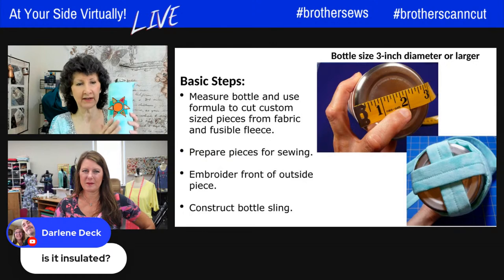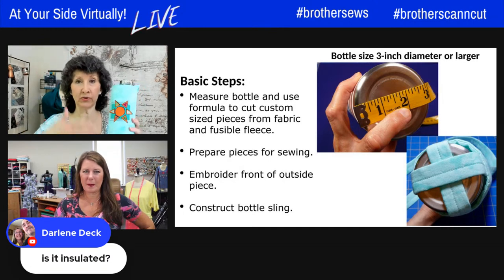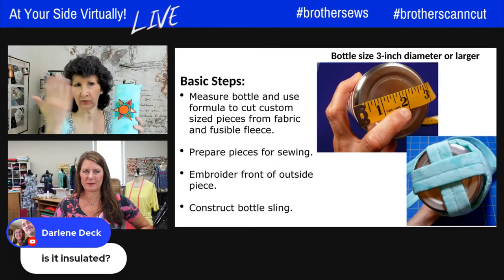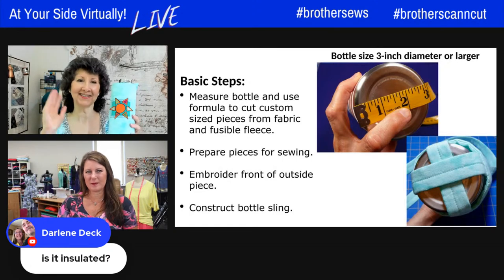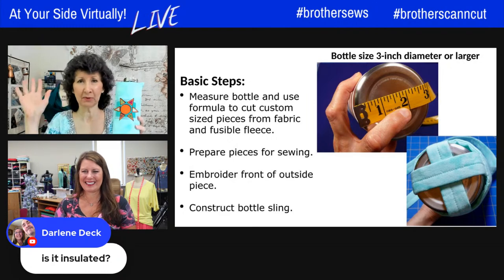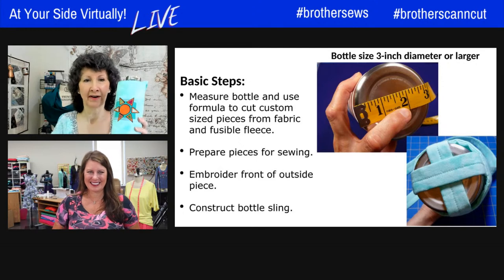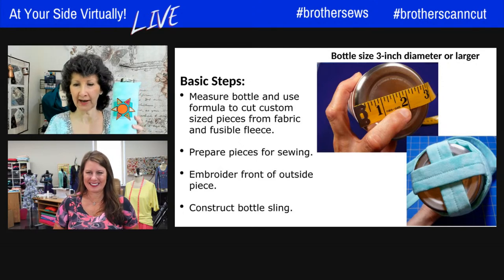You could say that it's semi-insulated, but if you wanted to make it truly insulated, then you would use that insulated type of batting, which has a silver lining. Isn't that a nice thing? And that somehow reflects heat or cold. Don't ask me the principles of it, but I know that it works. It's kind of like a pot holder. So it'll keep the cold or the hot in there. So good, really good question though.